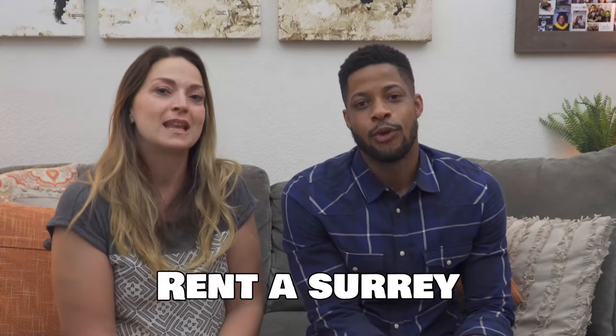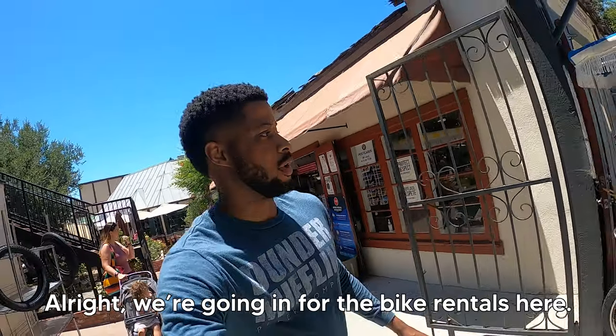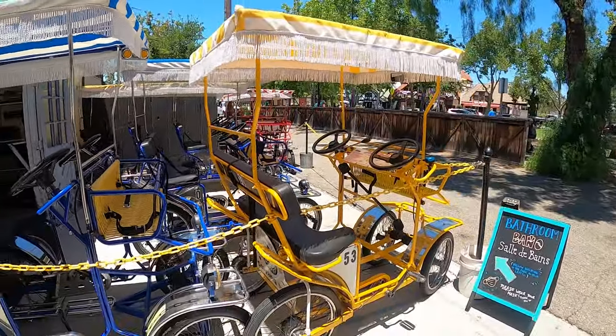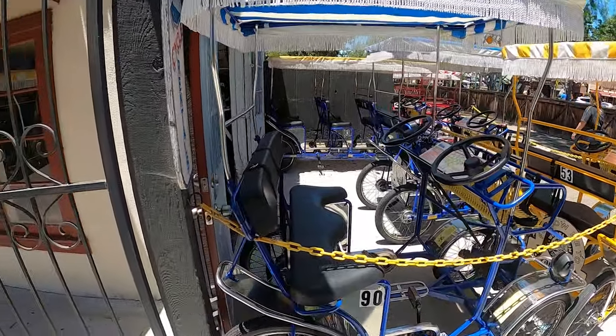Let's go rent a Surrey. Tons of fun. Family bikes, that's what I call it. Get the family going and have a nice spin around town. It's heck of fun. It's a little bit of an exercise, but it's definitely worth the try. All right, we're going in for the bike rentals here. The little family bikes. Put everybody on there and paddle around the city a little bit.